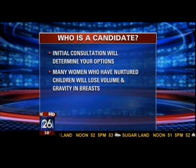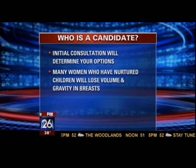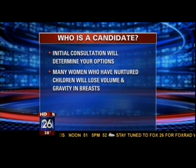How do you decide who is a candidate? If someone comes to you and says, this is what I'm interested in, how do you know when they're the right person for this? Yes, that's a great question. It all depends on how much sagging tissue they have, and also what their goals are, the amount of lift they need. So knowing what they want and what the end point is determines what we can do for them.